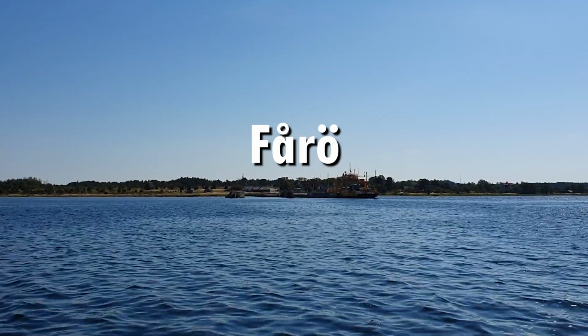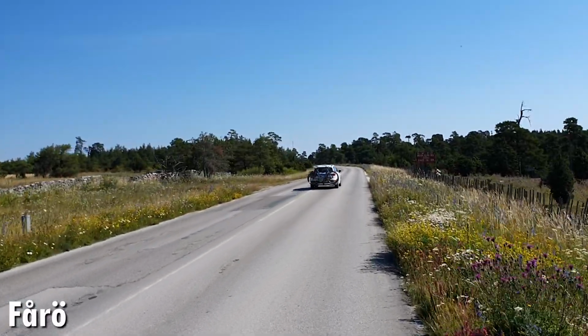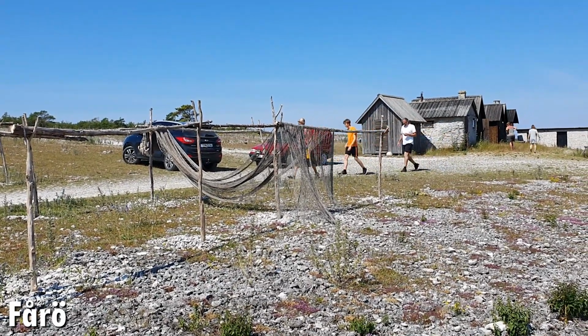In the northeastern part of Gotland, you find another island called Fora. The name Fora means sheep island in Swedish, but it actually has nothing to do with sheep. It comes from an old word for waterway instead.